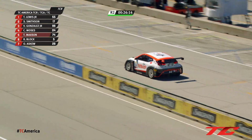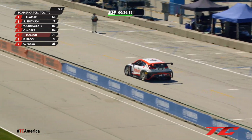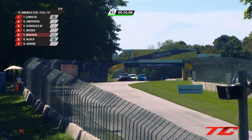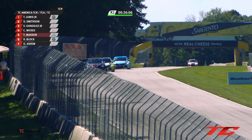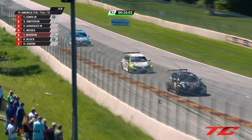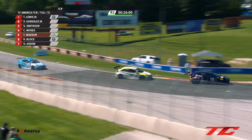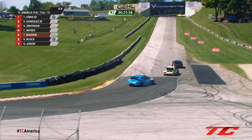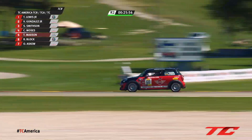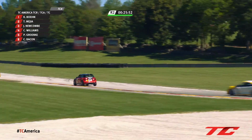Meanwhile, Tyler Maxson just trundling slowly down pit lane. He's got some serious issues. We get back to this battle. One thing we know about Victor in that sort of lime and white SRO Motorsports entry is he is a master of tire management. This track has a bit of degradation in it. Let's see what he's going to do.